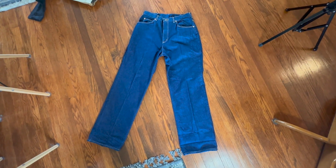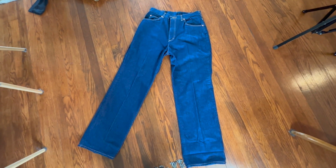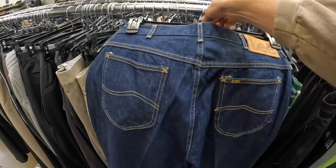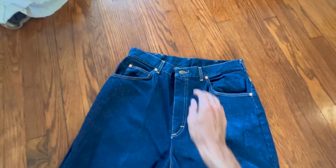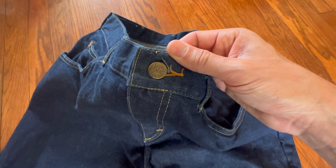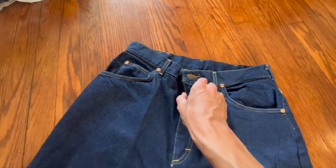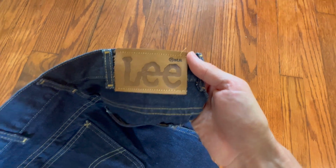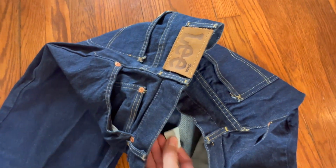Okay, so here's a better look at those Lee Riders that I just thrifted. So it's a 70s pair. I was trying to film them in the thrift store, but just wasn't working out too good. Oops. But just to show you some of the details, there's the button there, Lee Riders. It's got the Talon 42 zip there, back patch there, pretty cool. Obviously made in USA, union made.